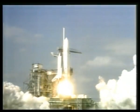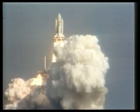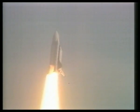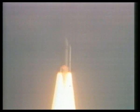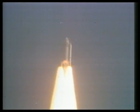We have ignition of the solid rocket boosters and liftoff. Liftoff of America's space shuttle, and the space shuttle has cleared the tower. Houston now controlling. Mission control confirms roll maneuver starting. The launch was perfect as the Columbia completed the pitch-over maneuver and arced out across the Atlantic. The next move, 2 minutes 7 seconds in and 27 miles up, was the separation of the solid rocket boosters.